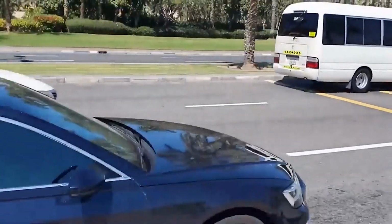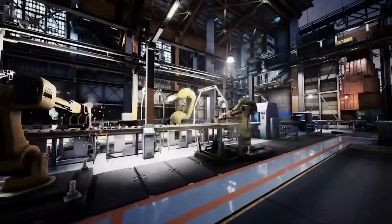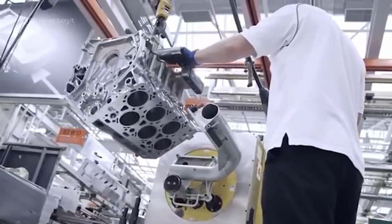So, while the concept of water-powered cars is thrilling, the path to their widespread adoption is fraught with obstacles. Toyota's progress, if any, may well be under wraps to avoid attracting the ire of entrenched industries.